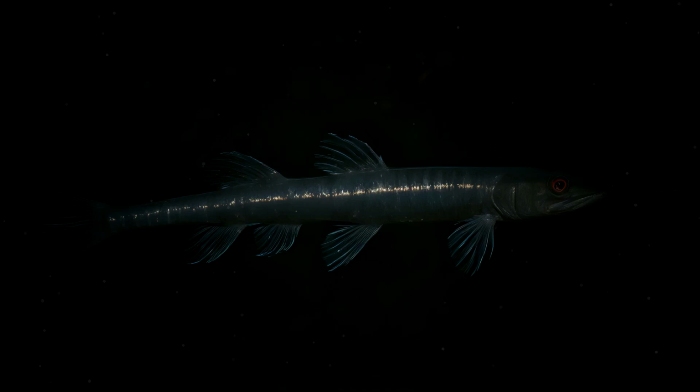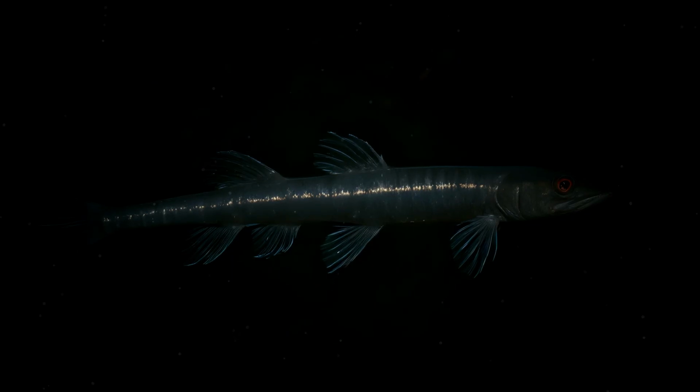As you near 200 meters, you reach the base of the sunlit world. Above, the sun still rules. Below, its reign is ending. This is the last depth where daylight, however faint, still means anything at all.